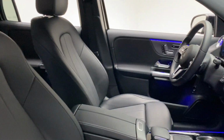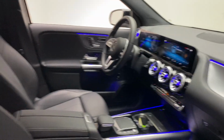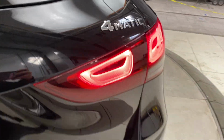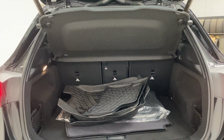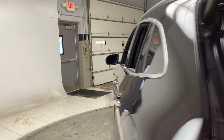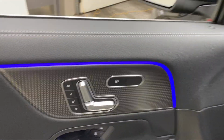Black MB-Tex interior, ambient lighting, spiral look trim. Come around back, GLA 250 4MATIC badging, power lift gate, a set of all-season and regular floor mats, fold-down rear seats, cargo cover. This one does come with the Premium 1 package, which is going to give you a blind spot assist, heated seats, memory seats.